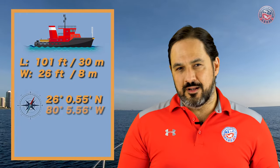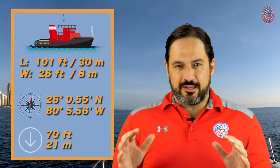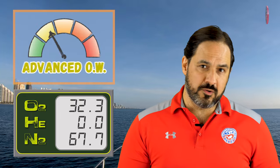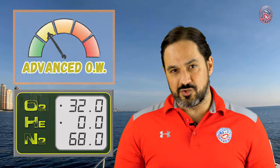Hi everyone, welcome back. The Donald McAllister was a tug which was 101 feet long by 26 feet wide. This is approximately 30 by 8 meters. Right now it's residing at 70 feet, which is 21 meters, and it has a relief of 25 feet, which is, give or take, 8 meters. So this is a really nice dive for the advanced open water. It can be done with a Nitrox 32 mix, and it's really, really enjoyable. It's a long dive with great bottom time.